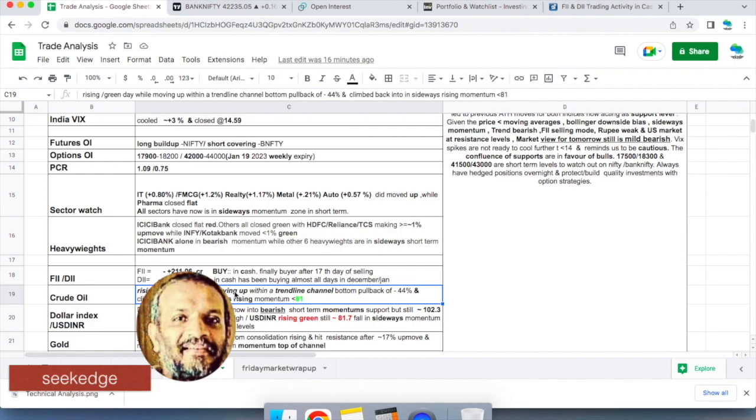Moving on to the currency, the dollar index is also bearish. It's falling more, on the 102.3 line, which is good, but it's not reflecting that much in the USD-INR currency pair. The rupee has not appreciated too much. It's really 81.7 for a dollar. But it's showing green. So the dollar depreciated, but the rupee has not appreciated yet.